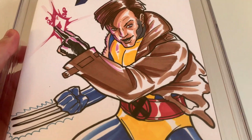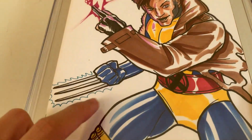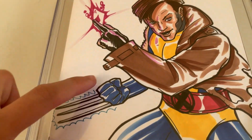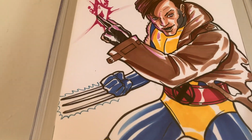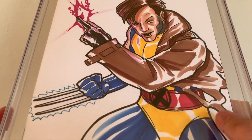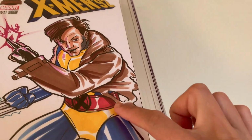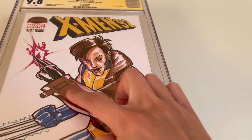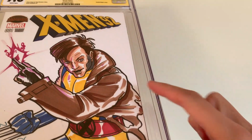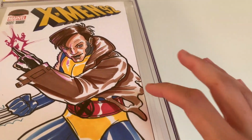I could not believe how cool this turned out. I really love the animated energy shining coming from the claws, to the mid-shifting of his leather jacket turning into Gambit's trench coat. Just really cool transitioning here. This is actually my favorite part right here.